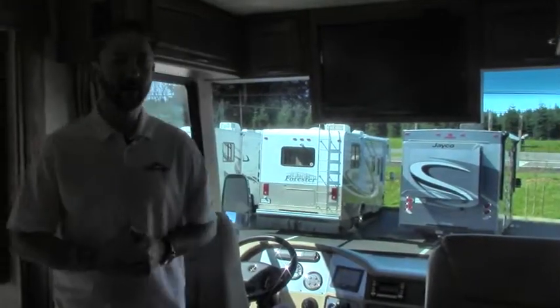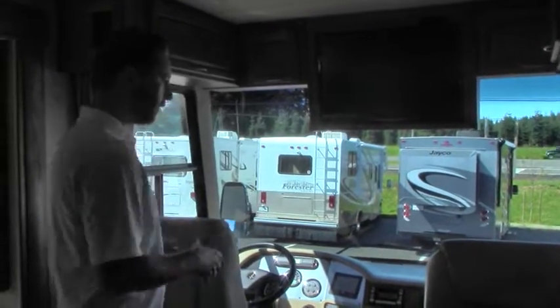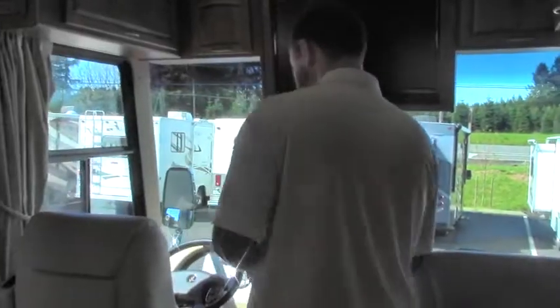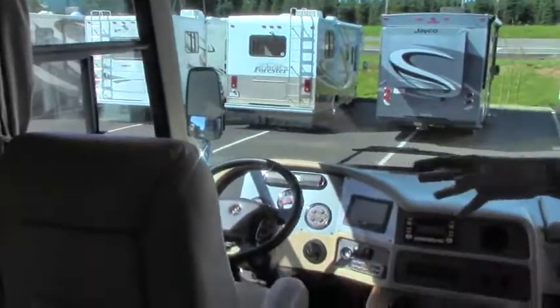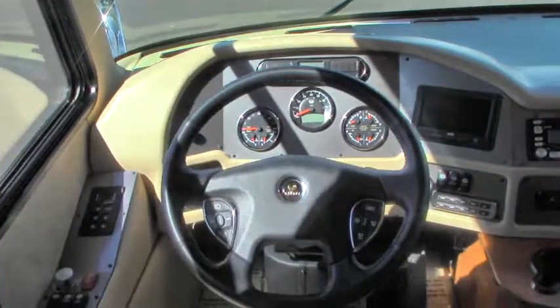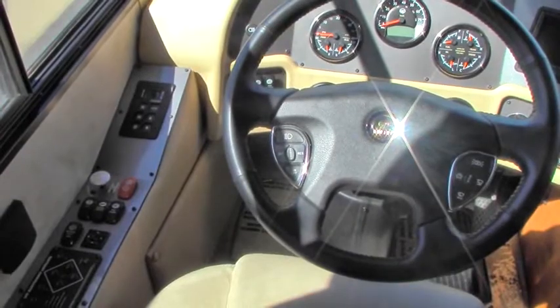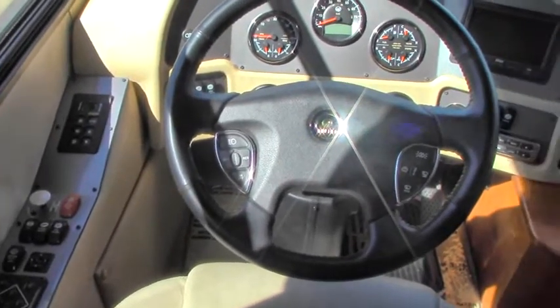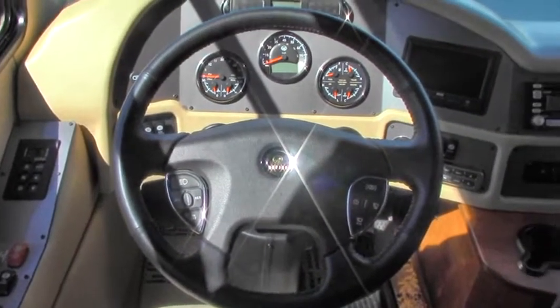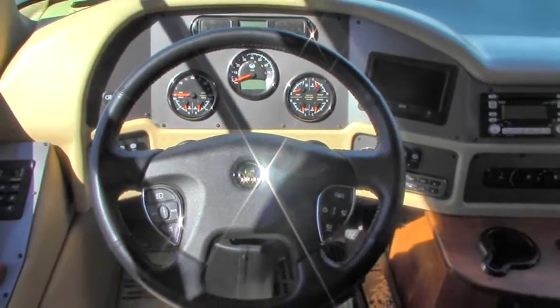Okay, so here we are inside the 2009 Diplomat 41 PDQ. Up here in the cockpit, we have some very plush Flexsteel ultra leather seating. It's going to make those longer road trips a little bit more comfy. I would like to point out we have a 3000 Allison automatic transmission. It's going to be a 6-speed transmission. That's kind of your industry go-to in your higher-end diesel coaches.